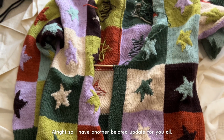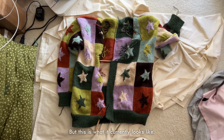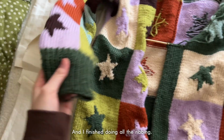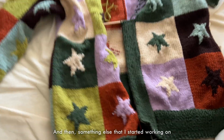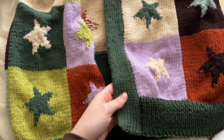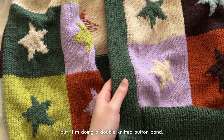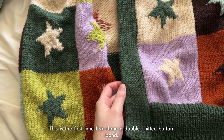Alright, so I have another belated update for you all, but this is what it currently looks like. And I finished doing all the ribbing, and then I did the ribbing on the bottom as well. And then something else that I started working on is the button band, and I think I mentioned this very briefly in passing earlier, but I'm doing a double knitted button band.